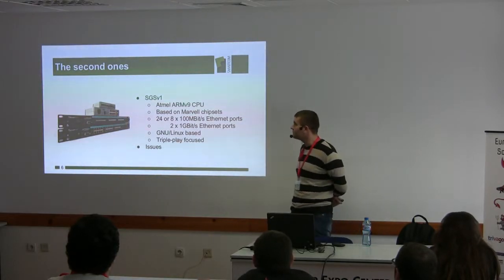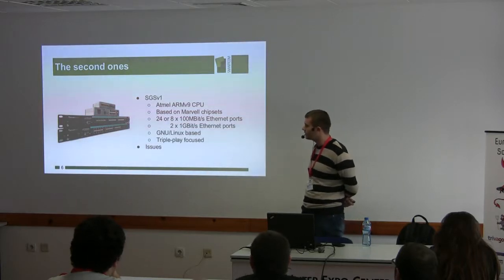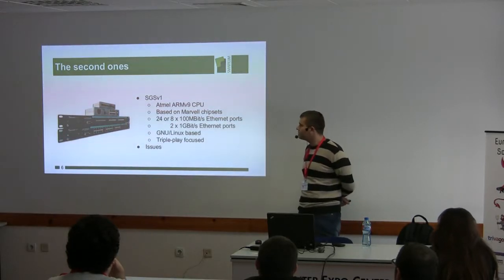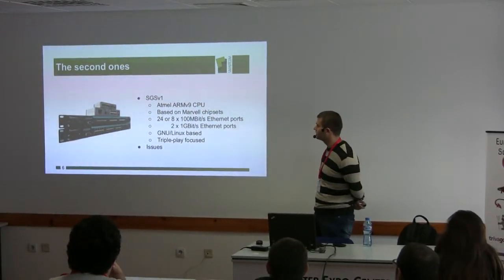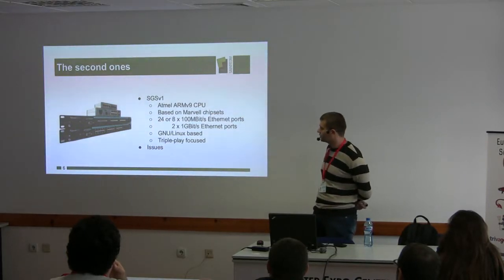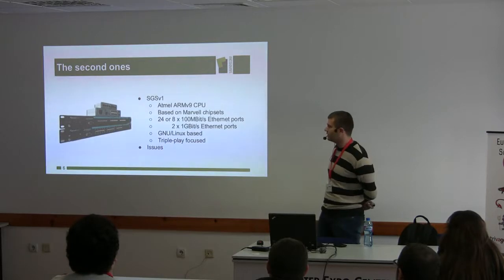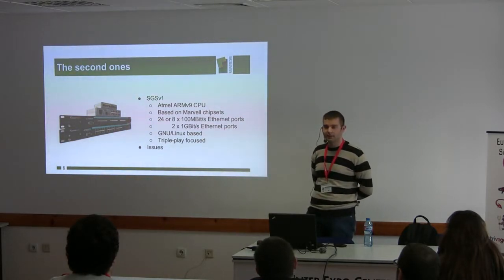So this is how we wanted to push things further. Hence, we created our second family of switches called SGS V1. They were ARM9 CPU based on Marvell chipsets, and they had either 24 or 8 100-meg Ethernet copper ports, or 2 1-gig ports, and were Linux based. The main focus was that they were able to deliver a TriplePlay service. But in the middle of 2010, we had plenty of issues finding components and parts for manufacturing these switches.